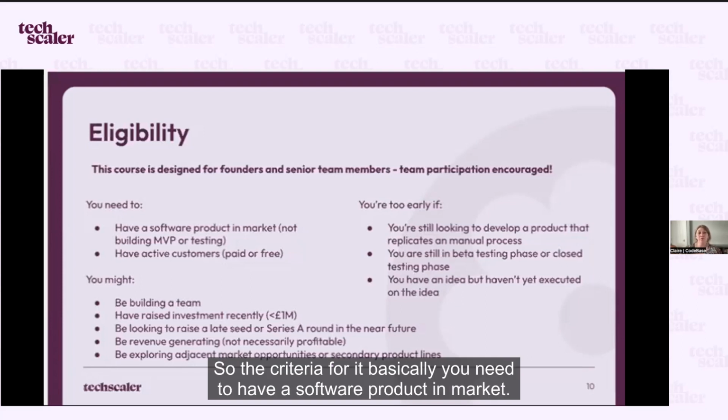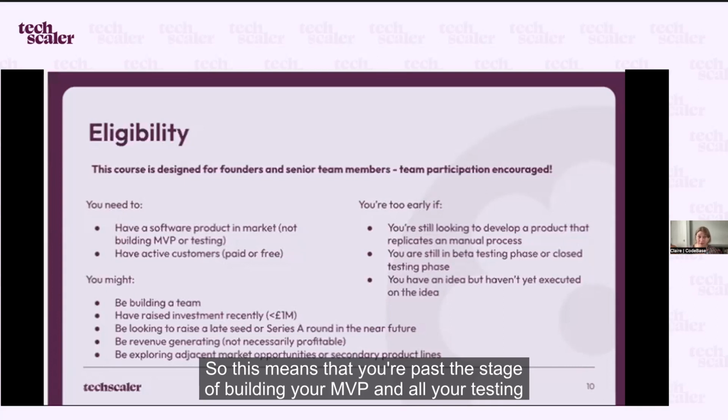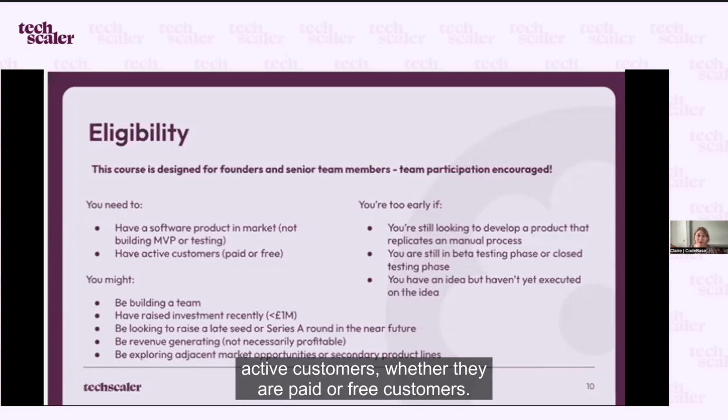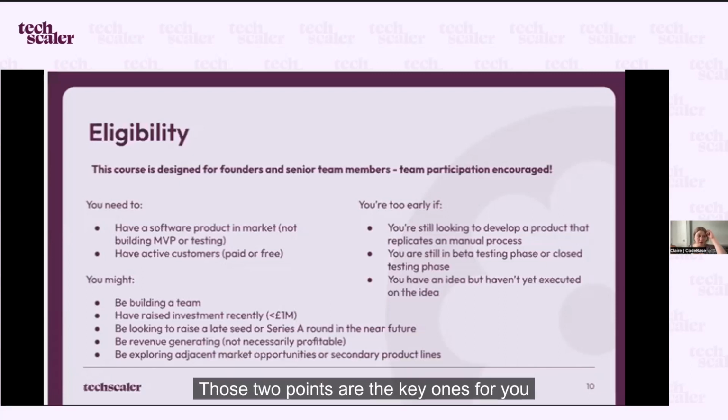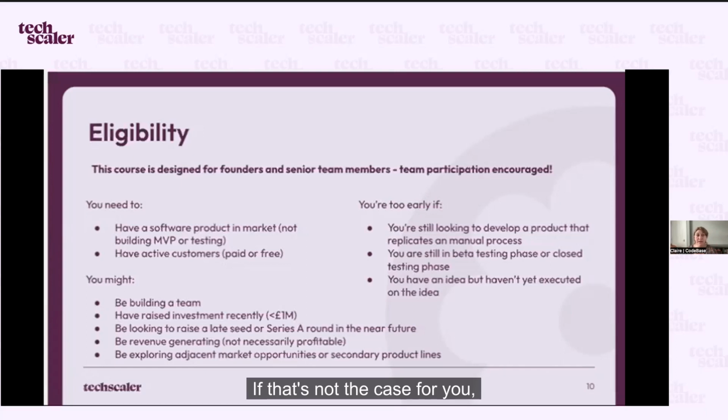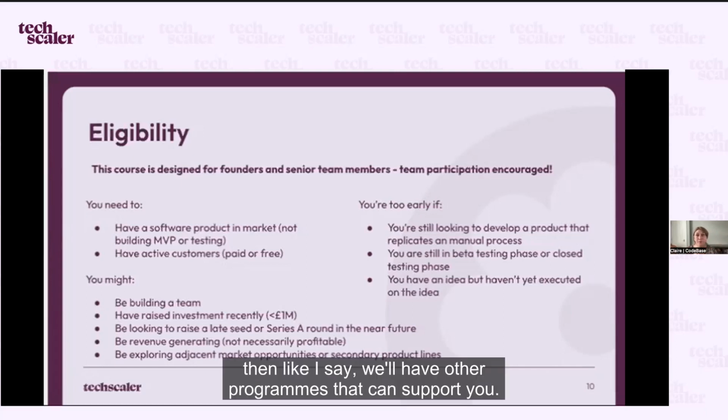So the criteria for it, basically you need to have a software product in market. This means that you're past the stage of building your MVP, and all your testing is done, and your product's there for people to use, and for you to actually have some active customers, whether they are paid or free customers. Those two points are the key ones for you to be at the right stage to get what will help you from this course. If that's not the case for you, then like I say, we'll have other programs that can support you.